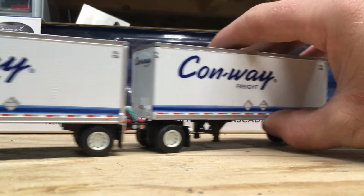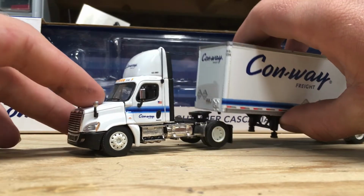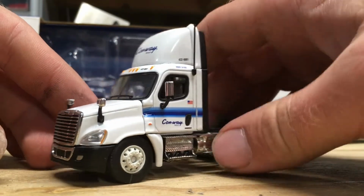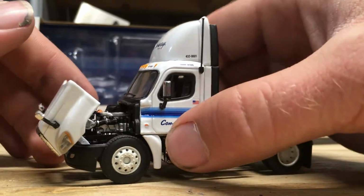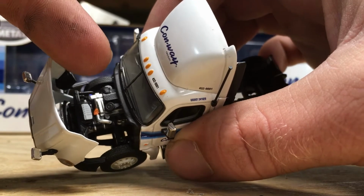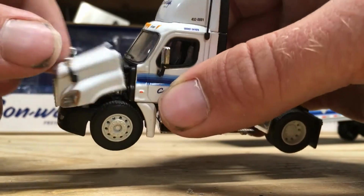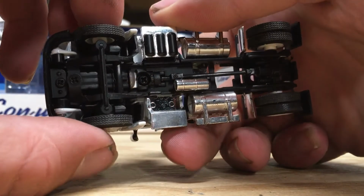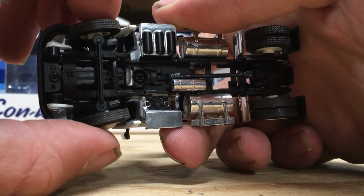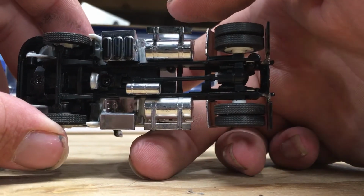the second pup trailer. Now, I'll go ahead and show the truck here first, and this has pretty much got the standard detail that we've come to expect from DCP, starting with the opening hood and the detailed engine. Mine apparently was done a bit sloppy because there's some orange paint on it right there. But it also has the working steering, which this one doesn't really seem to move that much, and it's a bit tight. You got the underneath detail on the truck.